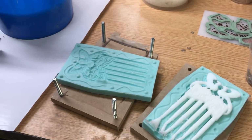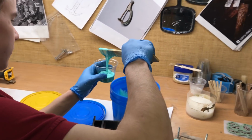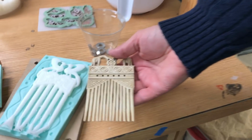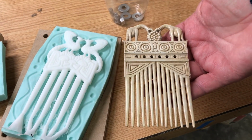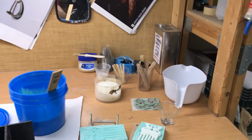Let's grab this guy. So it'll turn into one of these. These are just 3D printed, so they're really delicate. That's why we had to remake these in a sturdier material. Amazing what you guys do. Very talented, very gifted.